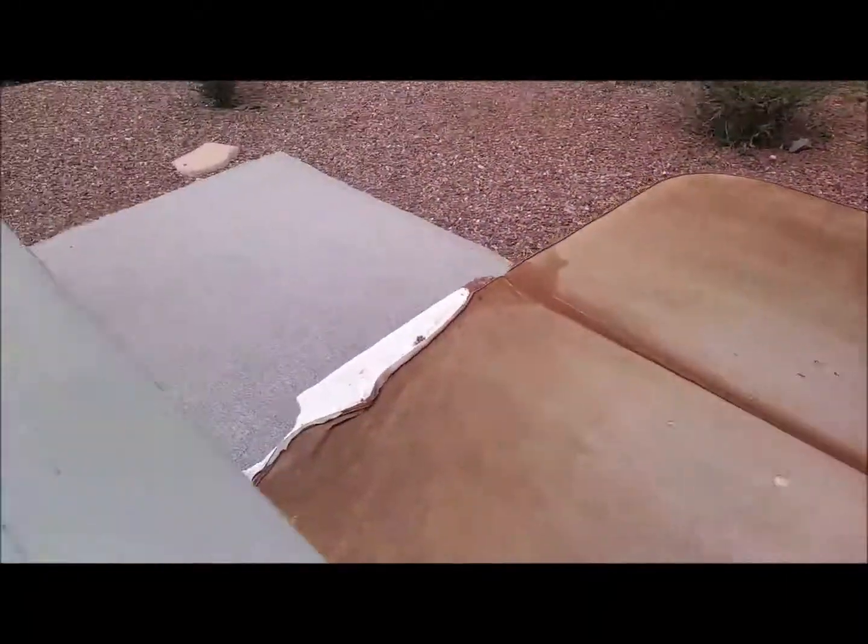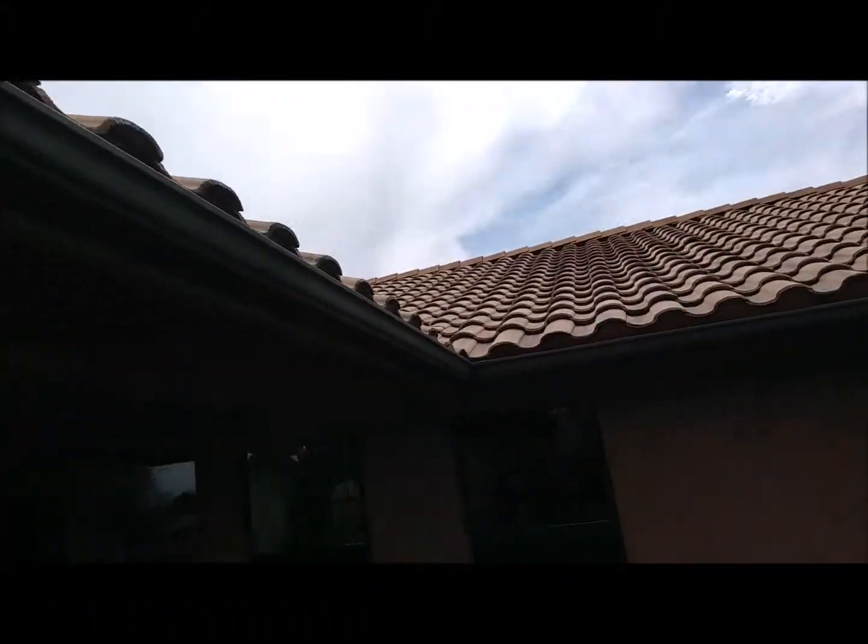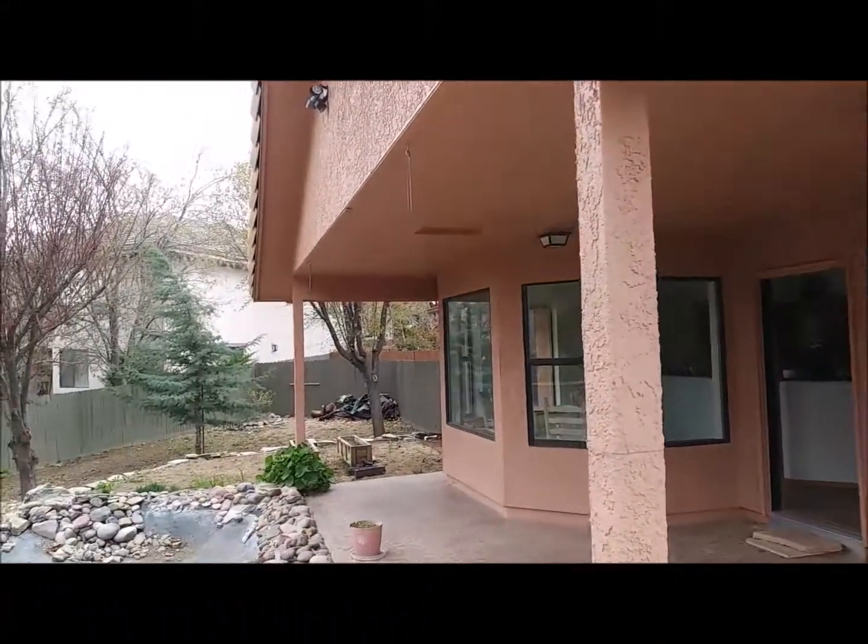And there is a hot tub here. I have no clue what condition that's in. But really, a very nice house with a tile roof. Really, all in all, I think a very nice setup.